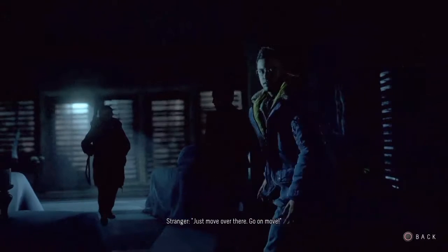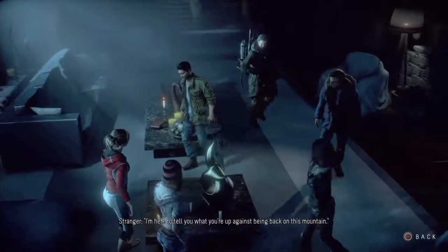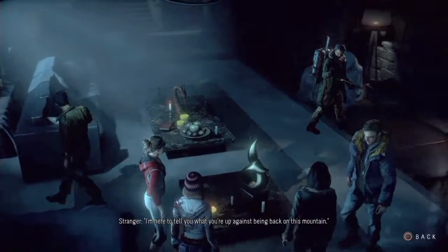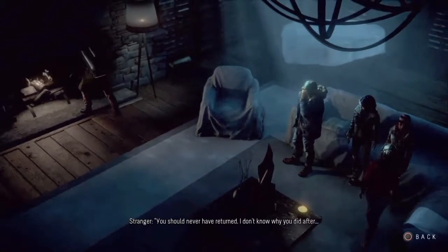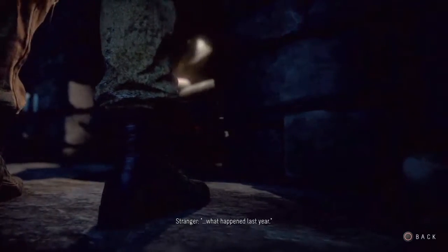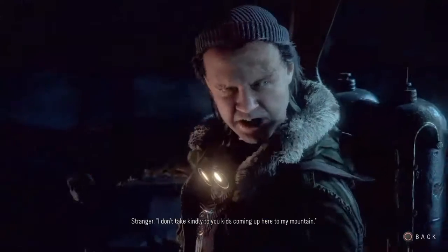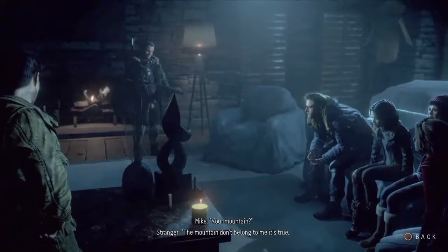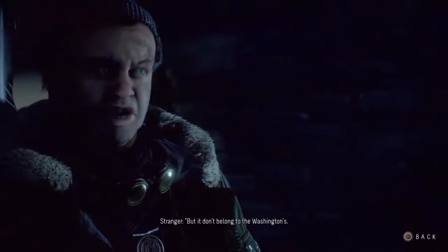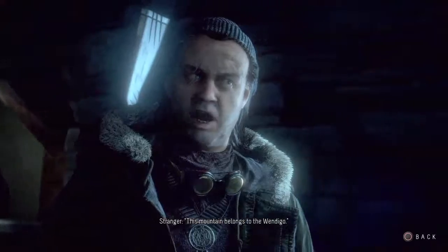Just move over there. Go on, move. Let me say what I came to say. I'm here to tell you what you're up against being back on this mountain. You should never have returned. I don't know why you did after what happened last year. You mean with Hannah and Beth? Yeah, how could you know without being involved? I don't take kindly to you kids coming up here to my mountain. Your mountain? The mountain don't belong to me, it's true. But it don't belong to the Washingtons. This mountain belongs to the Wendigo.